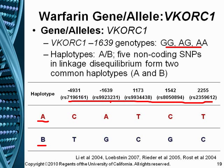Because of the strong linkage disequilibrium, if a person carries a C at minus 4931, this person will also carry A at minus 1639, T at 1173, and C at 1542, and so on. Similarly, if a person carries a T, C at 1173, then this person will also carry T at minus 4931, G at minus 1639, and G at 1542, and so on.